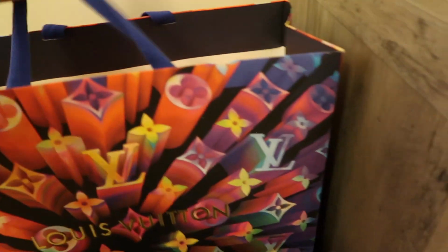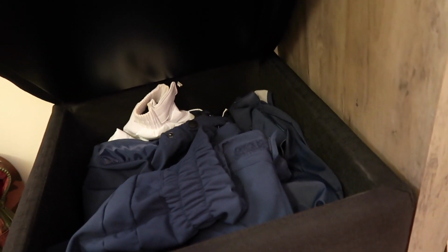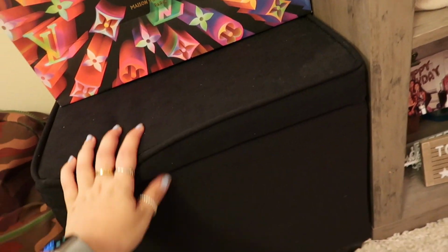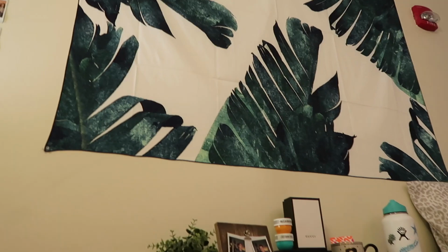Then in here, in this ottoman, I have all of my ski stuff. I'm actually going skiing this weekend, so that should be a lot of fun. This ottoman is also from Target, I think. I've had it since freshman year, so. Tapestry from Amazon. I'll try to find the link and link it.